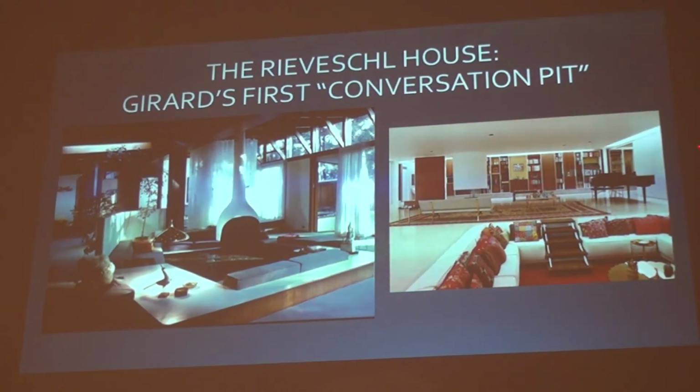But the Miller family hired EERO SAARINEN to design a home for them, and Girard did the interior. So he's listed as an architect, but he's pretty much universally associated with this unbelievable 50-foot long storage wall and this conversation pit, this sunken area in the Miller house. So a lot of people think, oh yeah, Girard's conversation pit, Columbus, Indiana. The first conversation pit was actually in Grosse Pointe, Michigan. So that's pretty amazing. A lot of people don't know that.